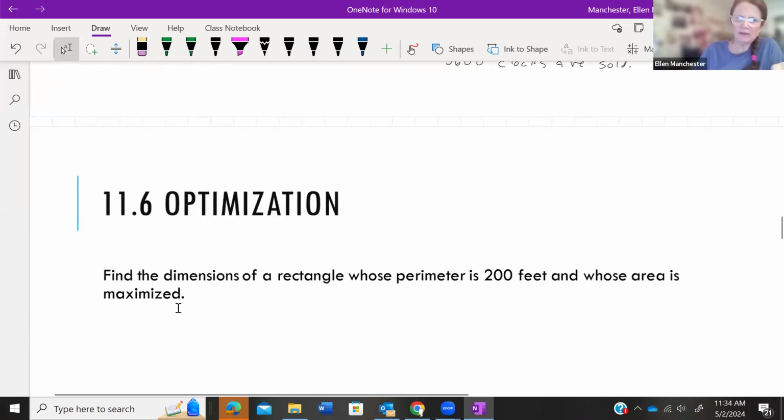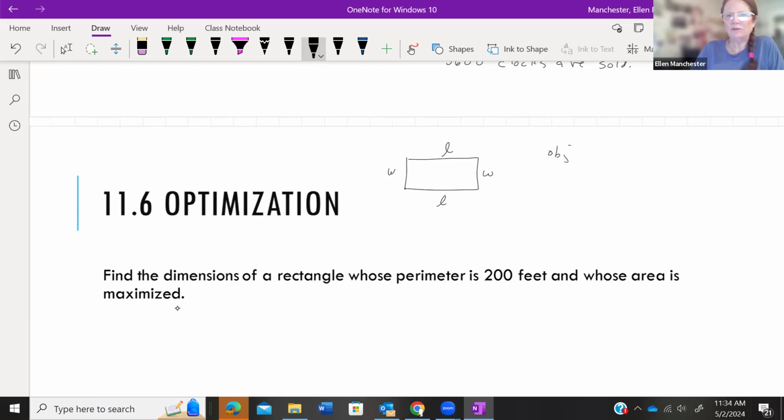Okay, so here's another one. This is in doing area, maximizing area. With this one, it's always a good idea to draw the picture just to give you a visual. So we have a perimeter of 200 feet. I have length and width. My objective is maximized area.